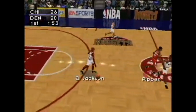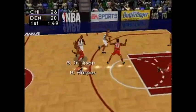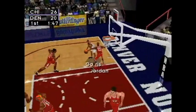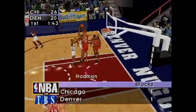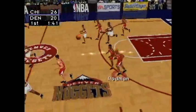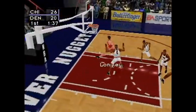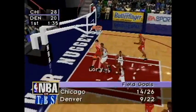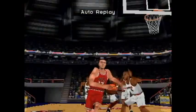The Nuggets are trailing by six. From the left side, the number one. Jackson handles the pass. Number one squares up with the jumper. Longley gets the rock. With a one-handed slam. Let's check out the replay.